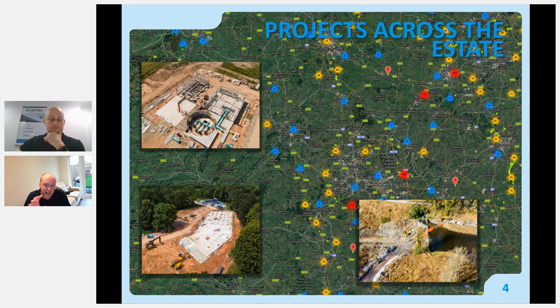Being able to understand your projects as well by mapping them out and getting a heat map of your flights and things is a very useful tool to be able to see. So it's making sure you're collecting your flight data in as well, and building on that.